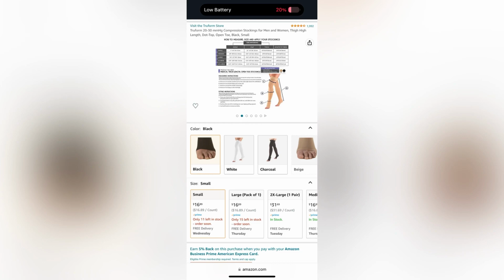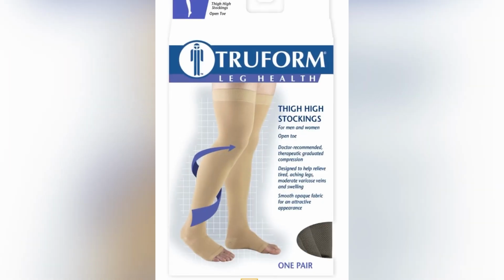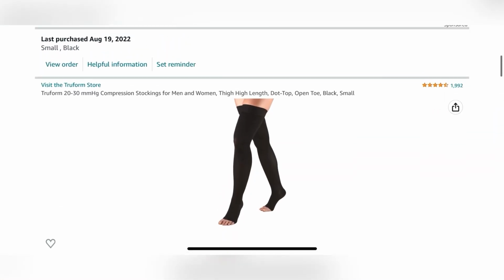But when you're not able to put these things on yourself and the material is the way it is, very rough, it's not a good combination. And so you can end up with blisters like I did. So I recommend that you get these softer, much nicer Trueform compression socks.